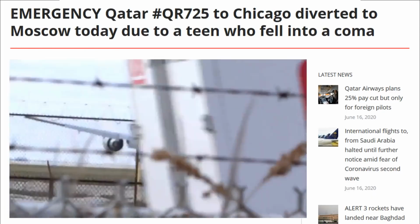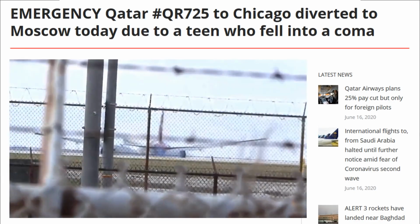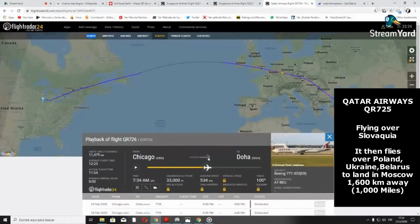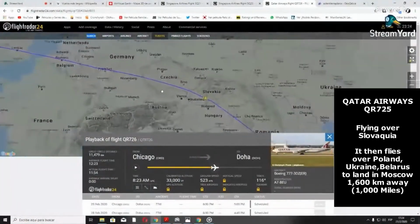It doesn't really make any sense at all. However, when plotted on the Flat Earth map, this flight makes perfect sense, as the Flat Earth map shows that Moscow is located directly between Chicago and Doha. Looking at the playback video from the site Flight Radar 24, we see QR725 flying from Chicago to Doha.